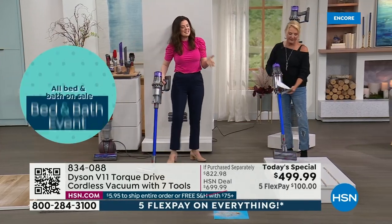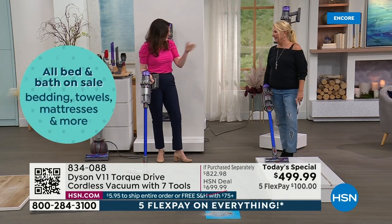These are larger crevices. This is fantastic if you have half flooring with those crevices in between.